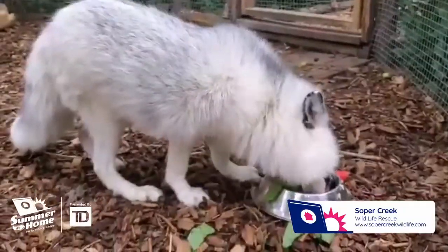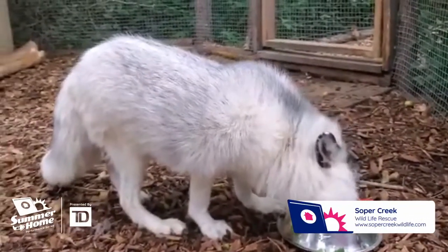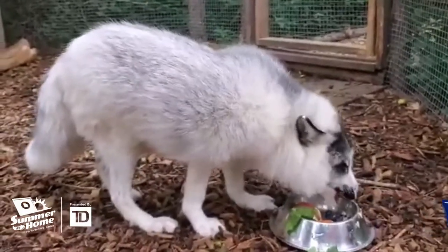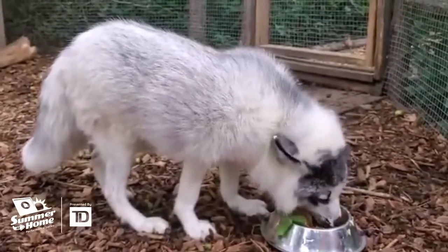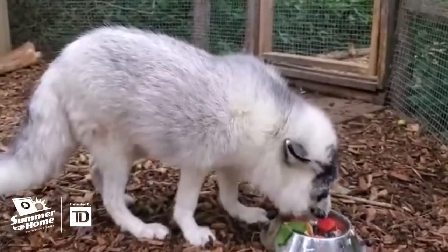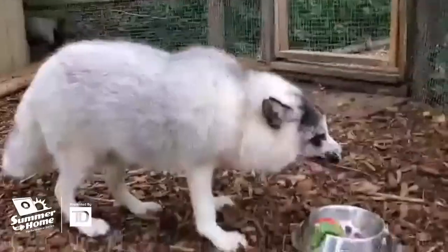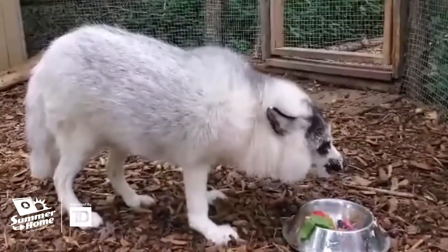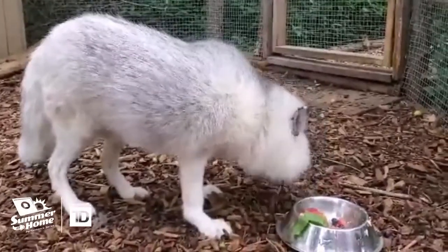This is Dakota, one of our resident foxes here at Soper Creek Wildlife Rescue. And even though he does look quite a bit different than our typical red fox, he is still in the red fox family, or a red fox species. Red foxes are able to come in all kinds of different color patterns, such as Ash, who is behind him, and Dakota here. Dakota's coloration is often nicknamed a marble fox, but he is still a red fox with a bit of funny colored hair.